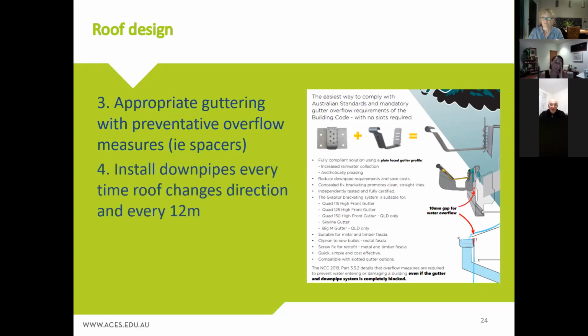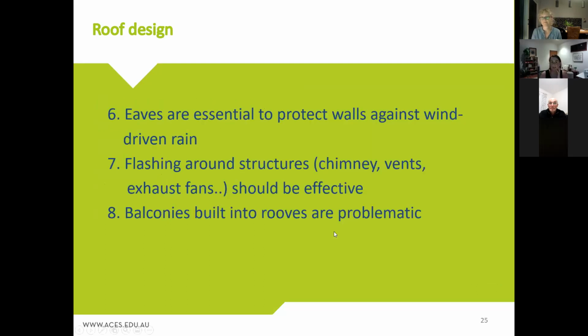Installing downpipes every time the roof changes direction or every 12 metres is important, which is not in the code. So it's really important that there are downpipes every time the roof changes direction. This is another common issue we're finding all the time with moisture in roof voids, so make sure that you over-engineer the stormwater system and the downpipes, at least every 12 metres and every time the roof changes direction. With all my reports and all my clients, these are the sorts of things I talk about so that they can go back to their design team, and these things go on the drawings at design stage, so that they're captured in the specifications and included in the build. I didn't realise that that wasn't in the code with the downpipes, actually.